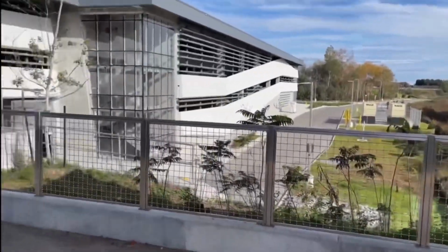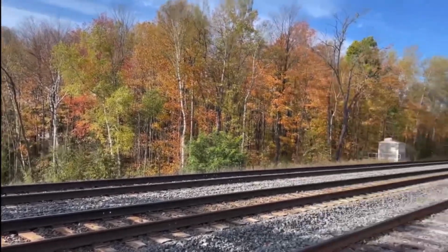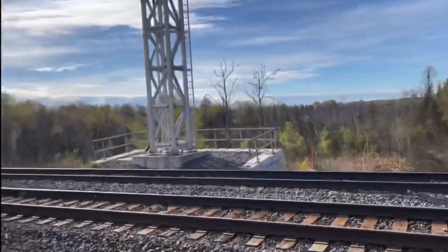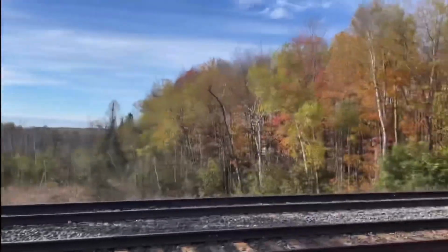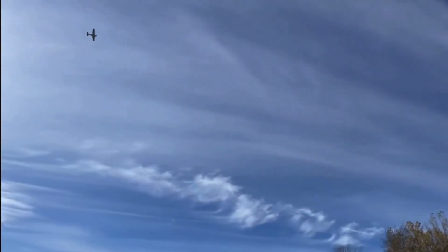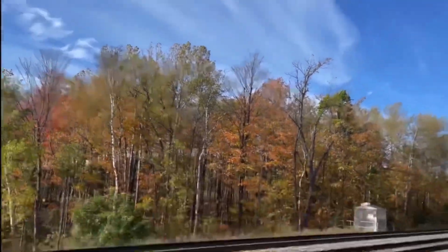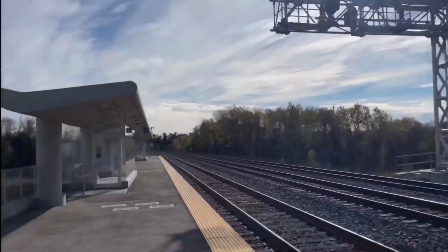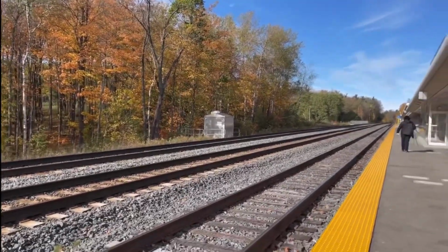This is similar to Rathburn, but Rathburn has fewer trains than Bloomington. So what are the pros here? There's a lot of fall scenery, a lot of action for trains, there's a signal for north and southbound trains, and you can get a lot of great shots here as well. But the cons are that trains could go slow through here, and there's a lot of traffic nearby since this station is located near the 404 highway. And not to mention that Bloomington Sideroad could be noisy as well since traffic actually goes underneath the station platform.